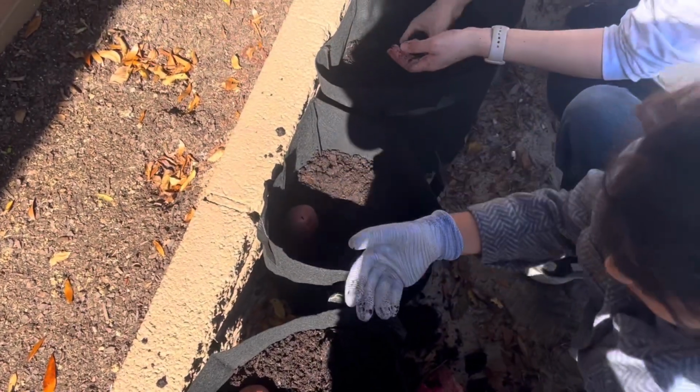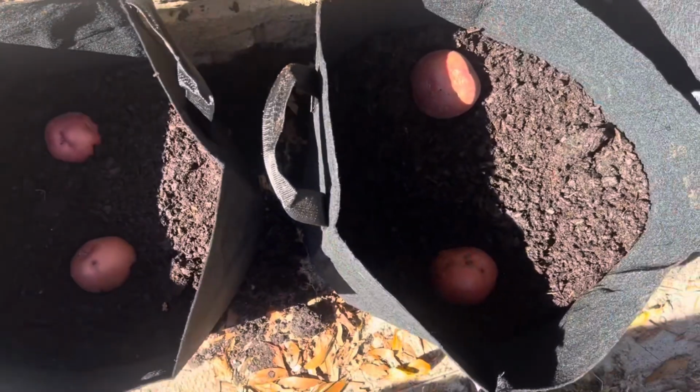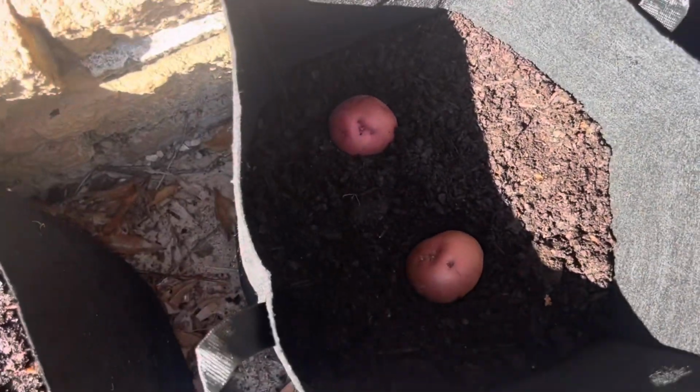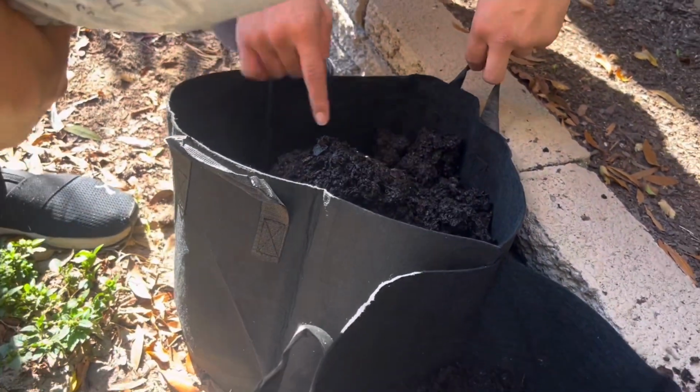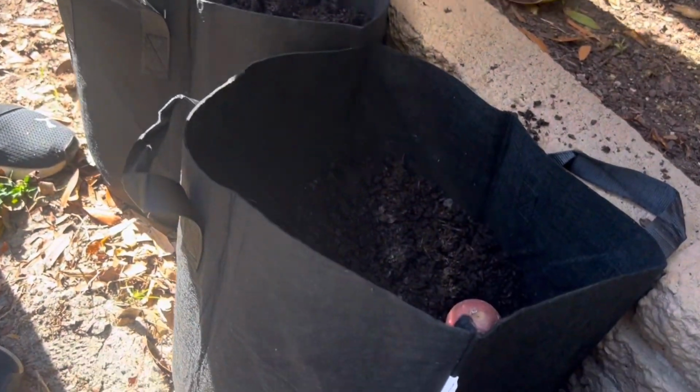So a lot of people will do something called chitting. I completely skip that step. That's the process of cutting it and then allowing the potato to sit and spuds to begin to sprout. I completely skip that step. I just put them in the soil and I find they're going to come up just fine.